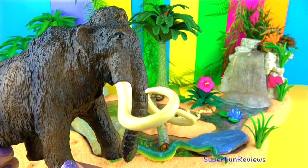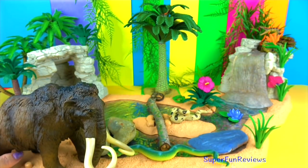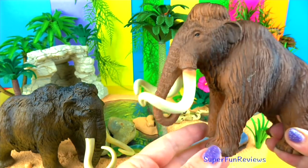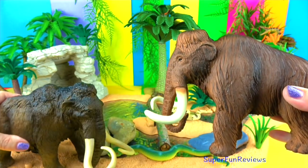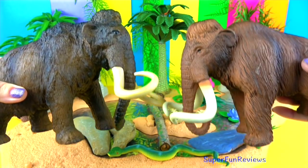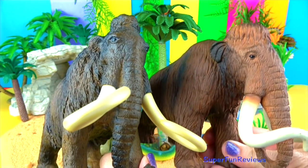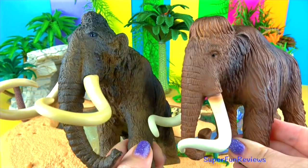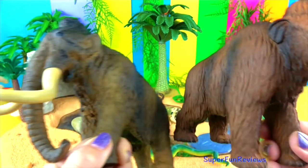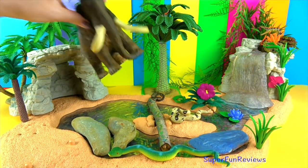I've got another mammoth that I'm going to show you in a moment so we can compare them. They're both really nice. I love Manny from Ice Age. And here's my other one. Very similar sort of style. Not a lot of difference. I'm noticing that the eyes are positioned a little bit differently. The ears look about the same. Both really nice mammoths. Such an amazing animal.